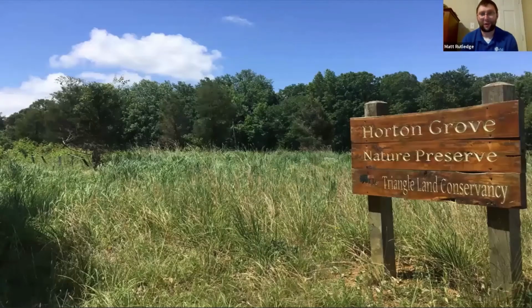So first of all, at our Horton Grove Preserve, this was a 20-acre cattle pasture when we acquired the property, and we have worked to restore it to a native grassland, early successional habitat. So we cleared it of scrub and then waited to see what would come back, and then we supplemented that with some additional species as well.